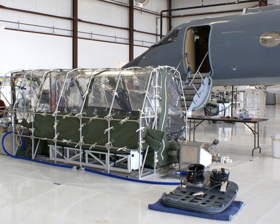The Aeromedical Biological Containment System (ABCS) is an aeromedical evacuation capability devised by the U.S. Centers for Disease Control and Prevention (CDC) in collaboration with the U.S. Department of Defense (DOD) and government contractor Phoenix Air between 2007 and 2010. Its purpose is to safely air transport a highly contagious patient.